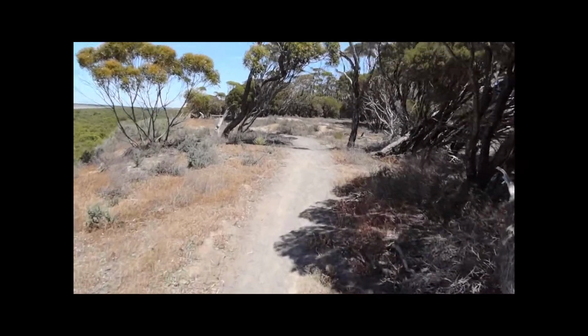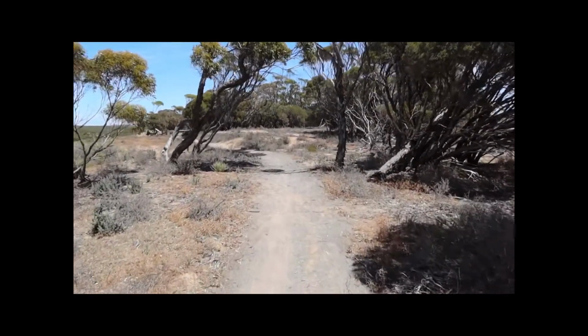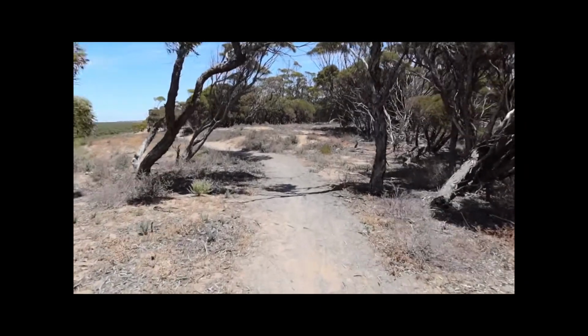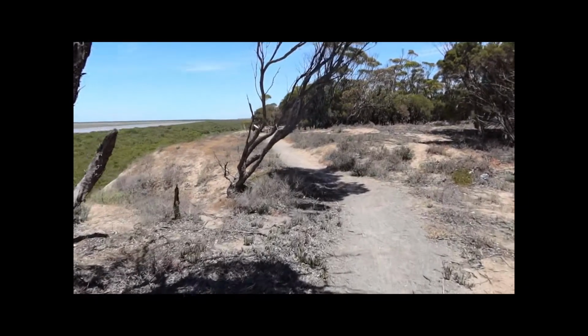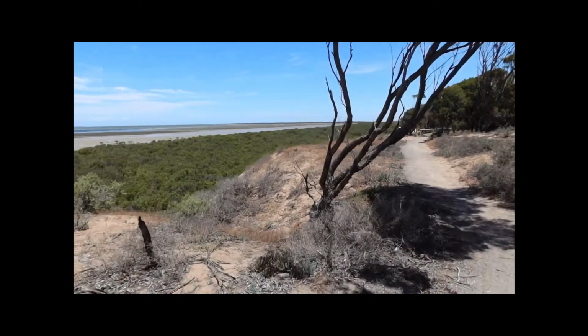Destination for day two of Walk the Yorke. We're walking along this lovely cliff on the Samphire Coast, looking down on the beautiful mangroves and out to the ocean. It's by far my favourite part of the walk so far.